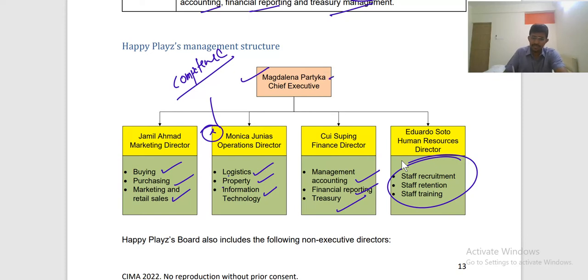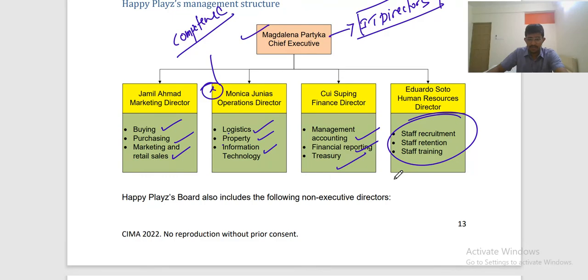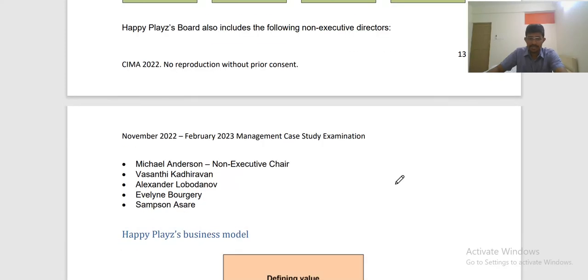But the question that arises here is, we need to have an IT director separately, considering the new changes taking place in the market, because it's very, very important as well. And the marketing director is doing the procurement and sales also, so there can be too much power delegated to him, because buying is a very important thing. They also have the non-executive directors: Michael Anderson, Vasanthi, Alexandra, Evelyn, and Samsung.